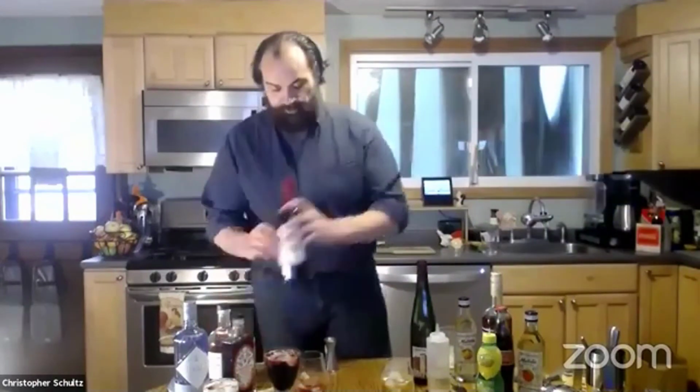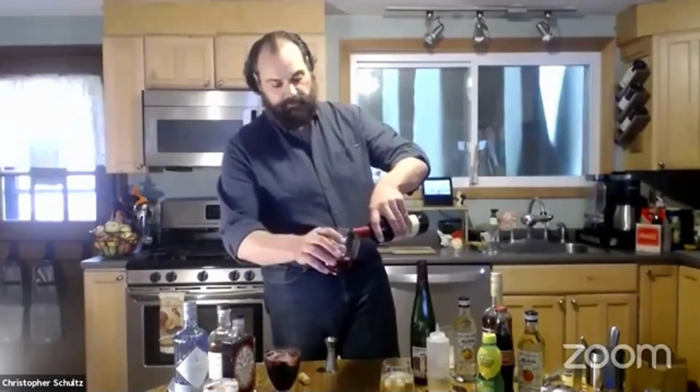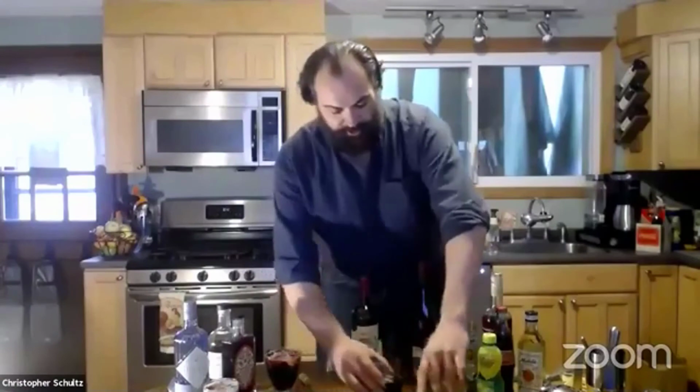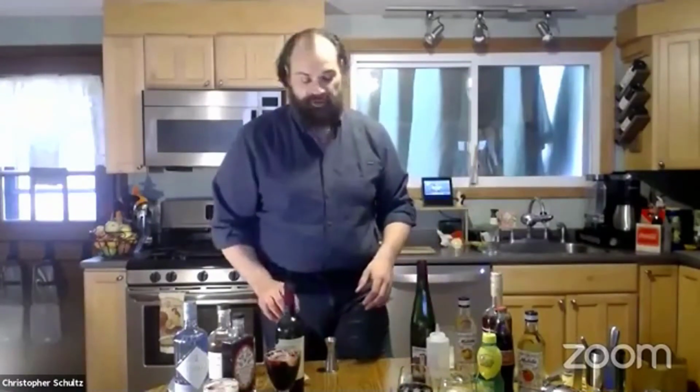We'll do the same here with our red. And here we have our Kerr and our Cape Cod Kerr. Really, really easy to put together.